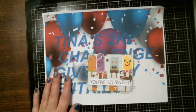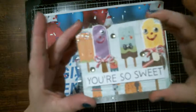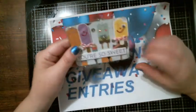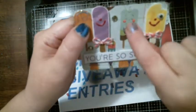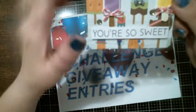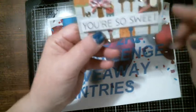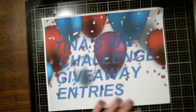Okay, so it says, "You're so sweet." This little popsicle's got little eyeballs. Two of them came unglued. I will put them up here, and I will fix them. But they're so cute. There's like a little bow on this one. She's got some gems, some glitter and smiles, and some gems going around, little bows on the popsicle sticks, and it says, "You're so sweet." She's got this eyelash trim going around. Like I said, I'll glue the eyeballs back on. Some things come undone in the mail.